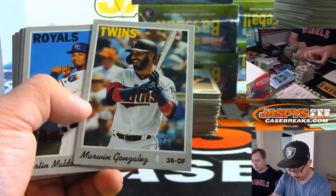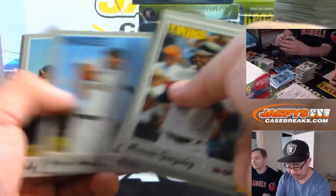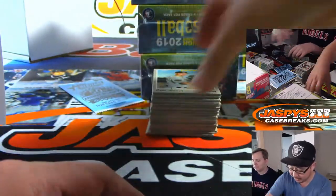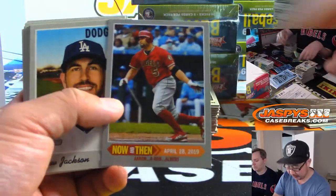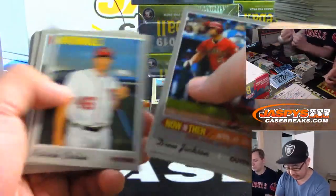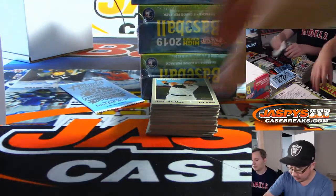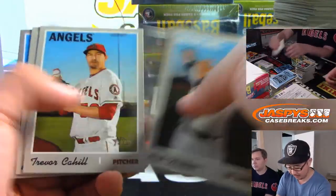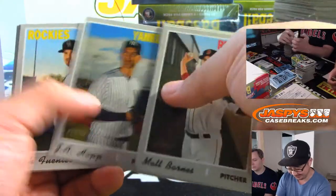We're just looking for some maybe obvious variations. Usually the action variations are them in game situations, not like that portrait, but actually doing something in a game. That's just an insert. Those will ship, of course. It's only veteran base that won't ship, so veteran commons you won't be getting. So sorry Marlins, you won't be getting that Neil Walker that you wanted. If you really want it, we'll send you that Neil Walker.